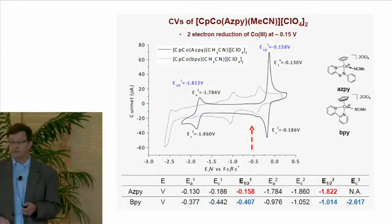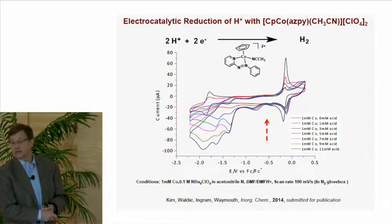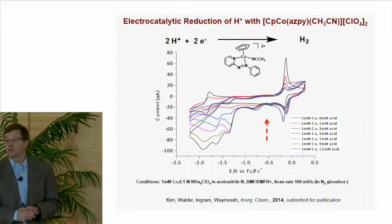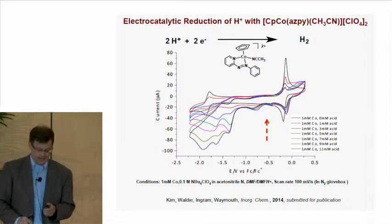And now if you look at, can we generate hydrogen this way? So this is an active catalyst for the hydrogen evolution reaction. Unfortunately, even though we've put 2 electrons into that cobalt species at this potential, we don't start generating hydrogen until we're at a much more negative potential. So somehow we've got the electrochemistry right. We didn't have the chemistry quite right.